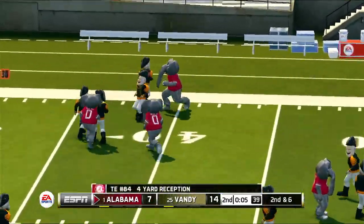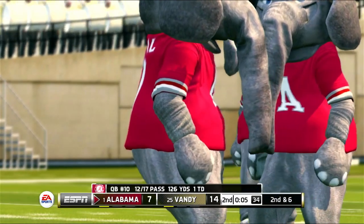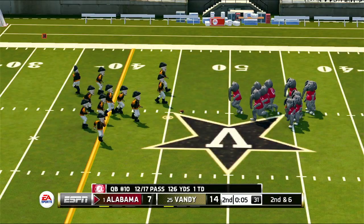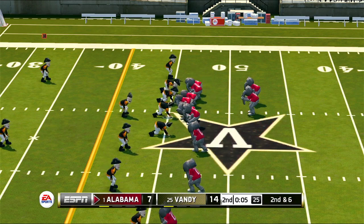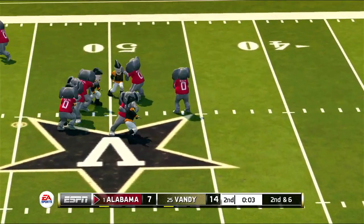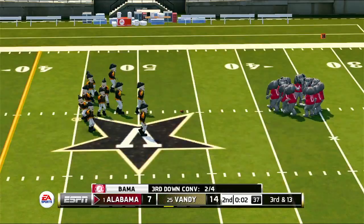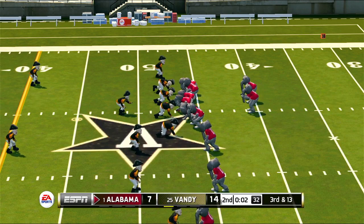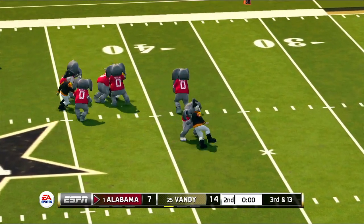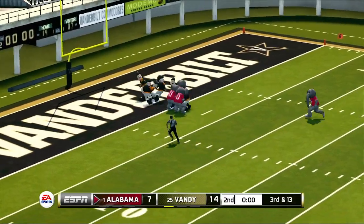He's out of bounds at the 46. That's a gain of four on the play. That makes it second and six. Second and six coming up here. Ball on the 46-yard line. So we'll probably get one last heave to the end zone here before halftime. And they got him. Alabama's called their final timeout. That's incomplete.